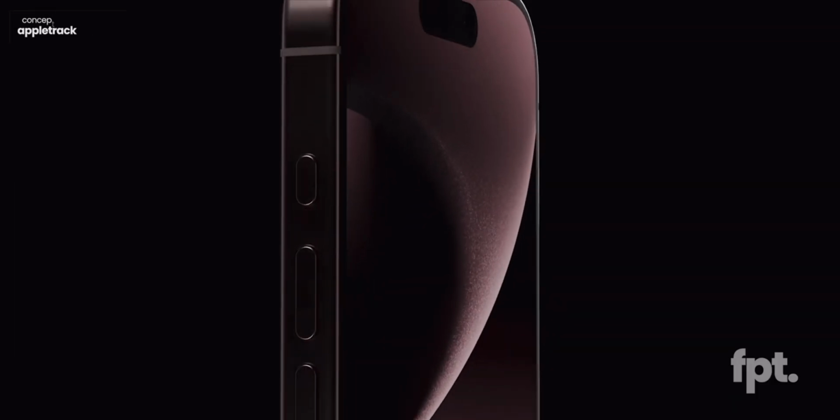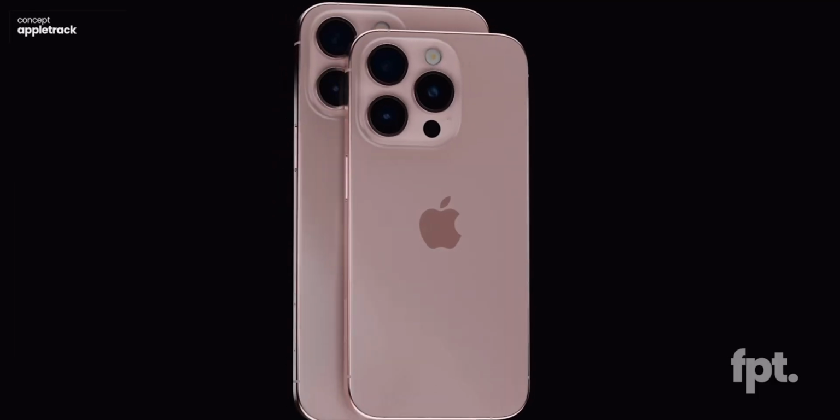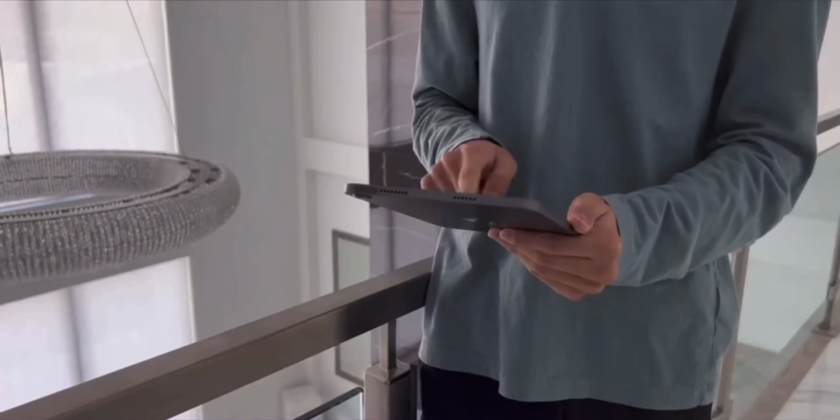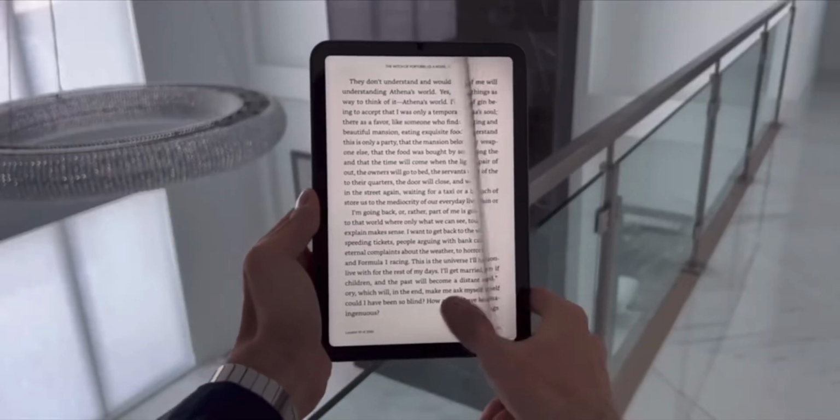In fact, it's going to be the largest display on an iPhone yet at a whopping 6.9 inches, almost 7 inches. So after using the 13-inch iPad Pro and the large iPhone Pro Max series, I don't feel like there's a need for an iPad mini in my lifestyle. And I still believe that it's a great content consumption device for most people.